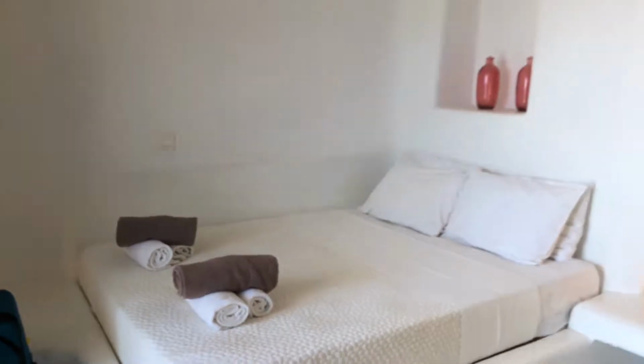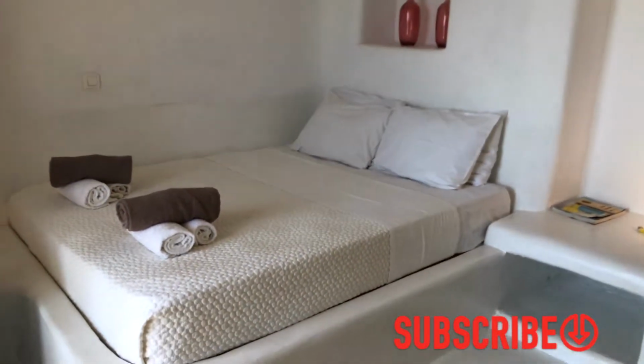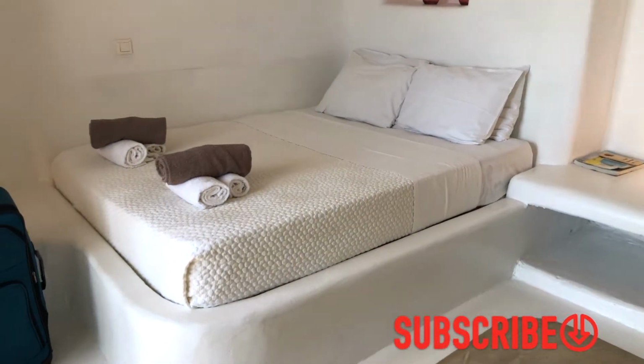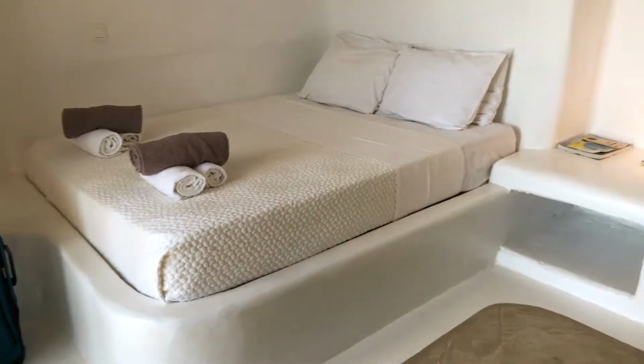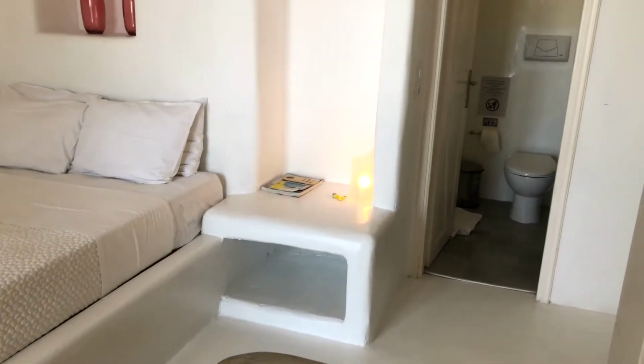Let's head back inside. Back inside you'll see the full bed, which is pretty comfy, and your bath towels, a spot for your luggage, and the built-in nightstand.